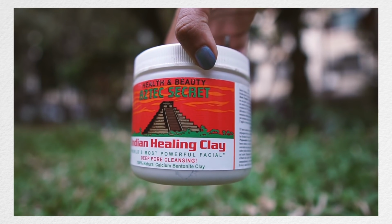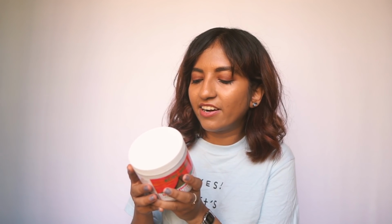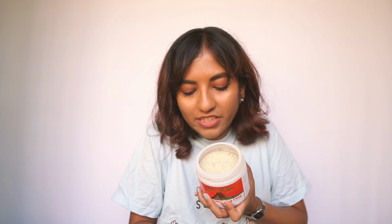It's the famous Aztec Secret Indian healing clay. This is supposed to be the world's most powerful facial. It's 100% calcium bentonite argile. So this is something like a different version of Multani Mitti only, and it's just in powder form. You need to mix it with some liquid and make it into a face pack. You can use water, but apparently it functions best if you mix it with apple cider vinegar, and when you apply this to your face you actually feel tingles. All clay based face packs are known for drying up extra oil and removing impurities from your pores, but this one really gets the gunk and dirt out.